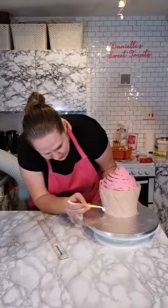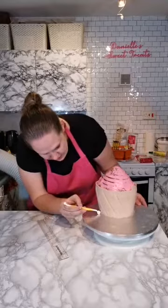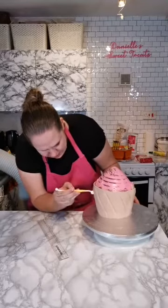You don't have to worry if it's not perfectly neat, because really, what ice cream cone is perfectly neat?